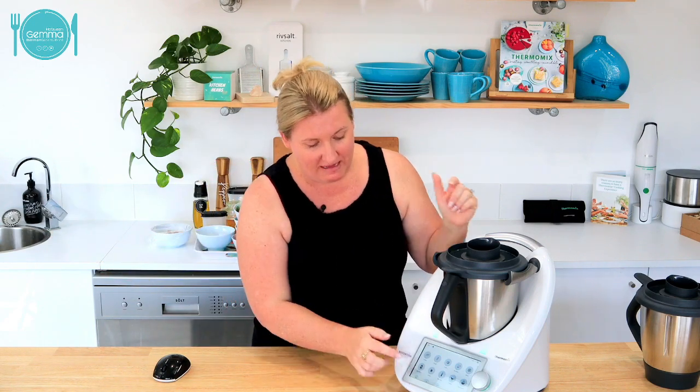Again, the blades don't move. You can pop the rice and the water in and it just heats it up exactly like a rice cooker that you would have as an electrical appliance. So that's a good way to cook your rice if that's how you want to do it.